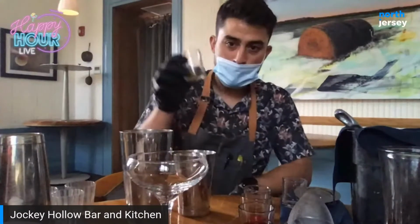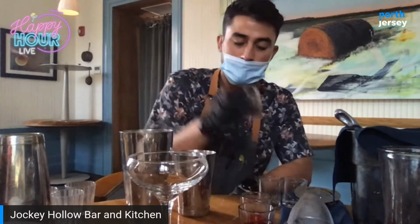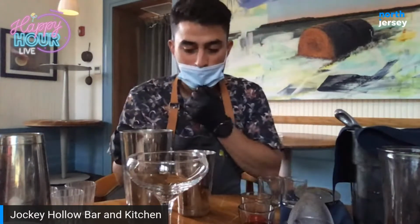Love it. So then you're going to add your acid first. It's going to be 3/4 of an ounce of lime juice, 1/4 ounce of orange juice. This is going to be smoked honey. What we do is we make a honey syrup.